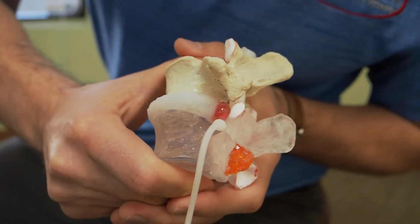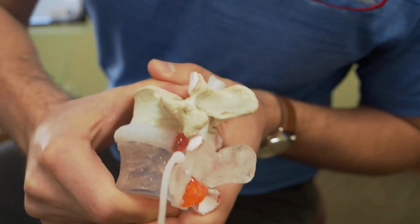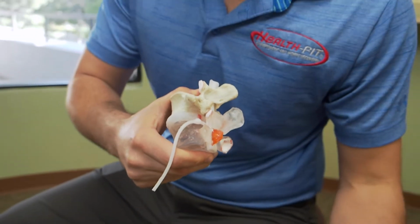And if you can imagine that gets big enough to push on the nerve, it will cause pain traveling down to the leg where the nerve actually supplies, or it can cause inflammation. It can cause all kinds of different issues. So depending on how big that bulge is, also can indicate, in some cases, how severe your condition might be.